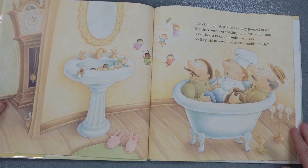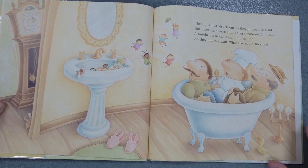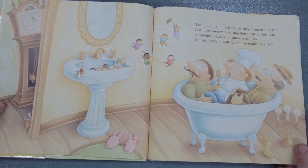The clock just struck 1 as they jumped in a tub, but 3 men were sitting there, rub-a-dub-dub, a butcher, a baker, a candleman, too, so they hid in a wall. What else could they do? Oh, no.